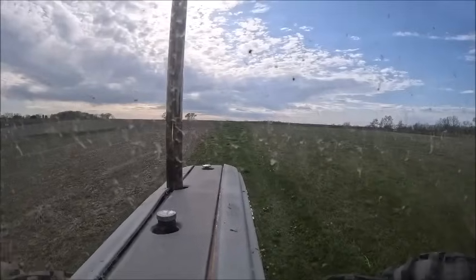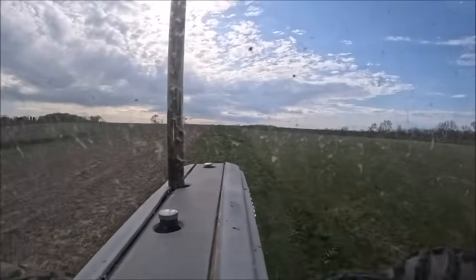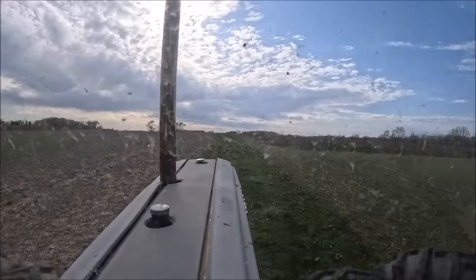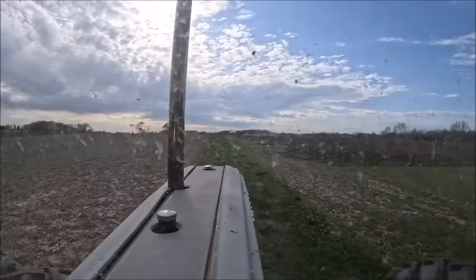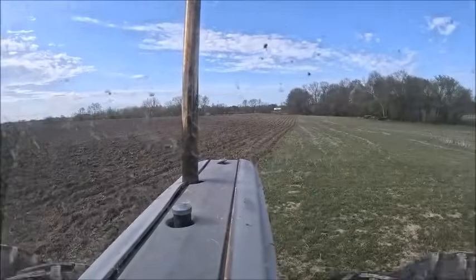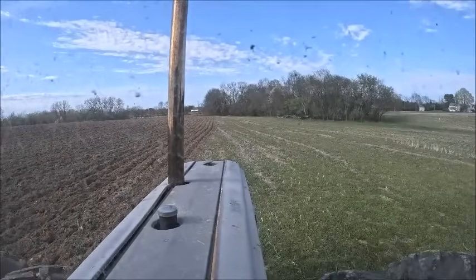Okay, we're back out here today to finish up what I can in this field. And then we'll move on down to the next one. I should have finished this chunk last night, but they got a trail along the woods and it was so dark I couldn't tell where it was, so I wanted to wait.